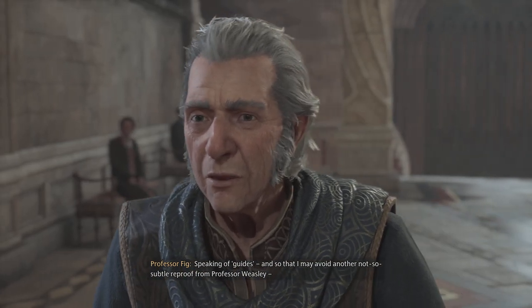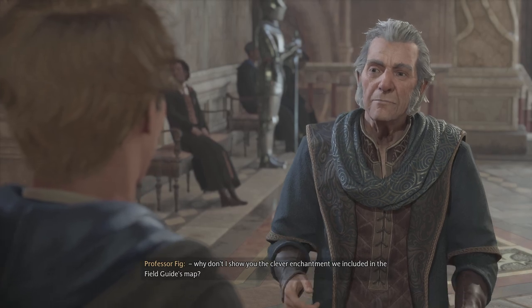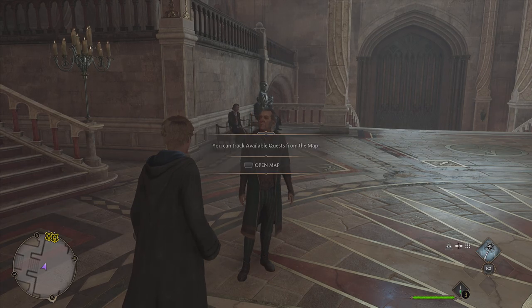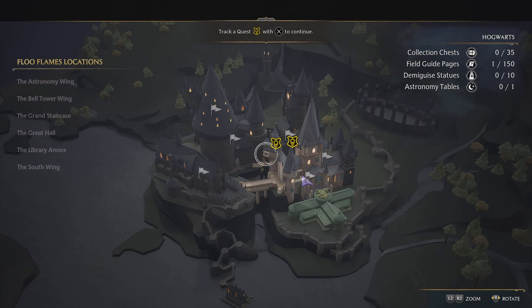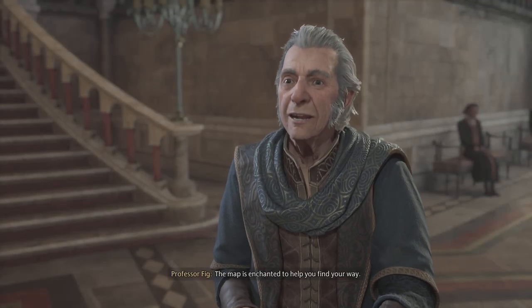Speaking of guides, and so that I may avoid another not-so-subtle reproof from Professor Weasley, why don't I show you the clever enchantment we included in the field guide's map? Unfold it and have a look. The map is enchanted to help you find your way. This will be incredibly helpful.